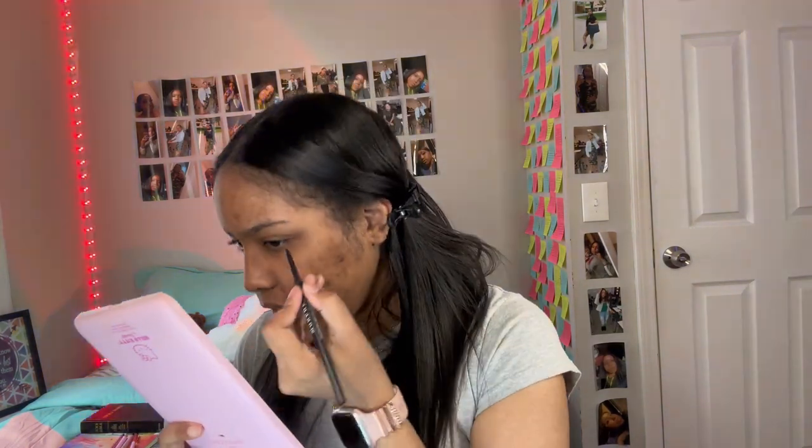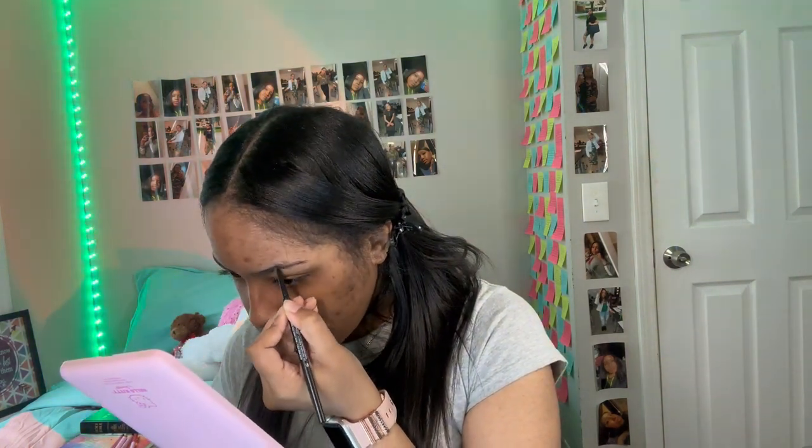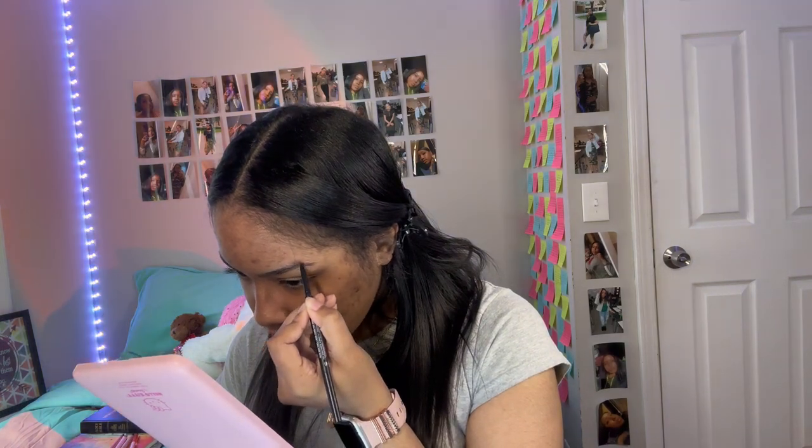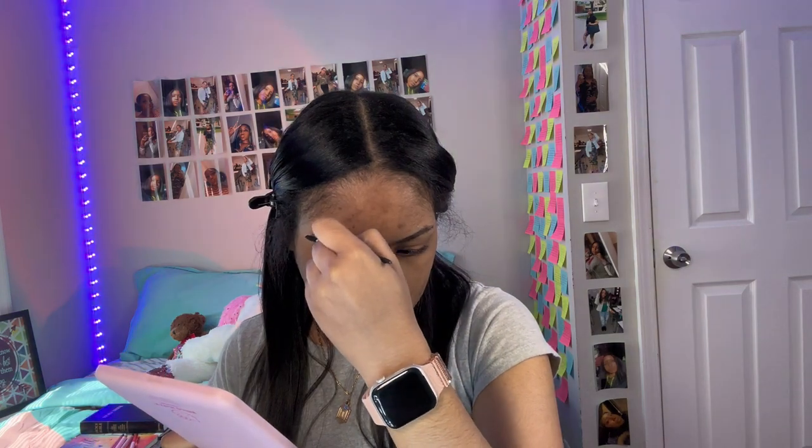Brow pomade always made my brows look so blocky, and I didn't like that. I'm just like, bro, why is it so blocky? I don't care how much I try to conceal, it'll literally make my brows look so blocky for no reason. Why does it look like this? Let's just be for real. Seriously.